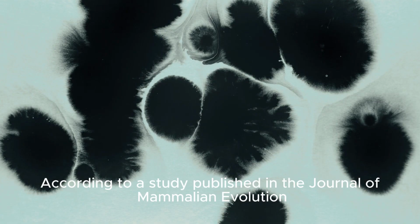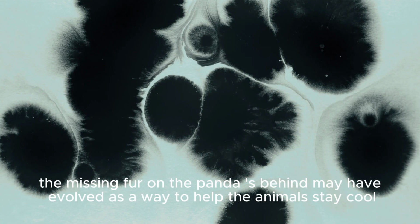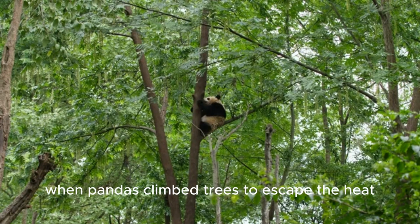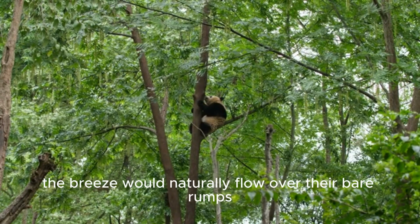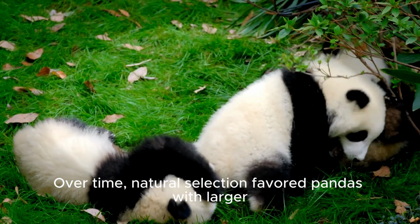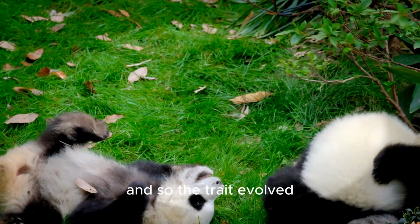According to a study published in the Journal of Mammalian Evolution, the missing fur on the panda's behind may have evolved as a way to help the animals stay cool. The theory goes like this: when pandas climbed trees to escape the heat, the breeze would naturally flow over their bare rumps, helping them to cool down. Over time, natural selection favored pandas with larger, more hairless rumps, and so the trait evolved.